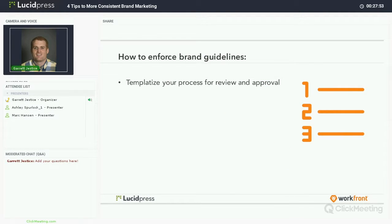So I think, Ashley, we're going to kick back over to you right here for this tip of how to enforce those brand guidelines. Perfect. Thanks so much, Garrett. Yeah, our tip number 1 here is to templatize your process for review and approval.